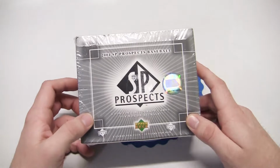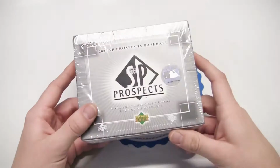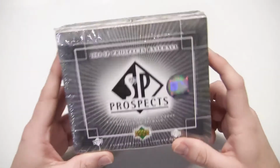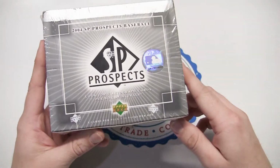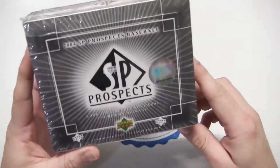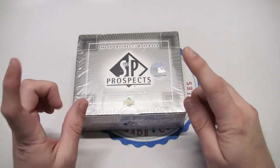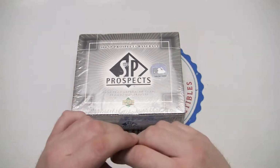Of course, focused solely on SP product by Upper Deck here. Today, we're doing a box of 2004 SP Prospects. This is a hobby box. There's 5 autograph cards in here per box on average, 24 packs. So pretty good there. It's a 441 card set released in December of 2004.